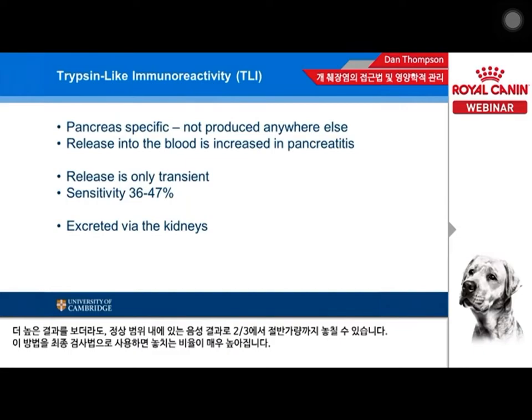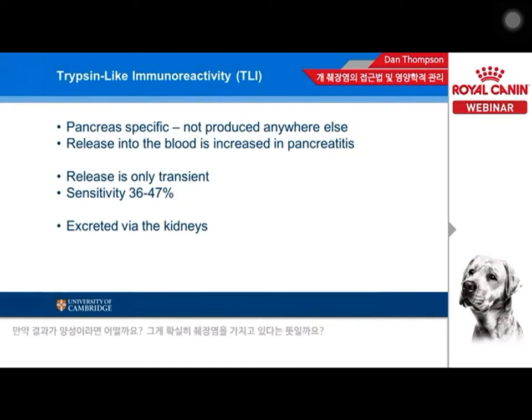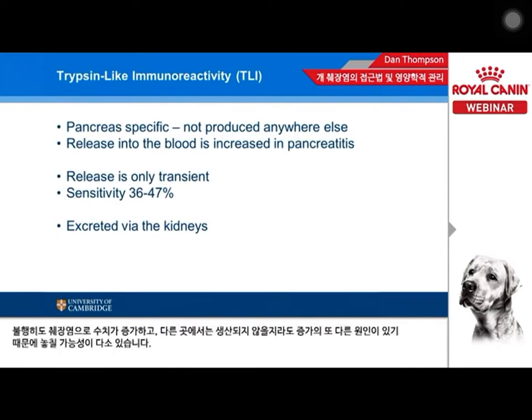And if you use this test as your definitive test, then that's quite a large proportion to miss. But what if it's positive? Does that mean we have pancreatitis for sure? Well, unfortunately, we fall down there too a little bit, because although pancreatitis will cause increases, and although it's not produced anywhere else, there are still other causes of increases.